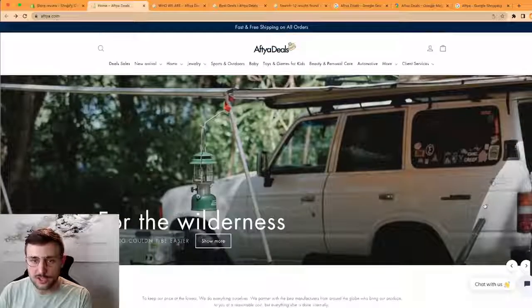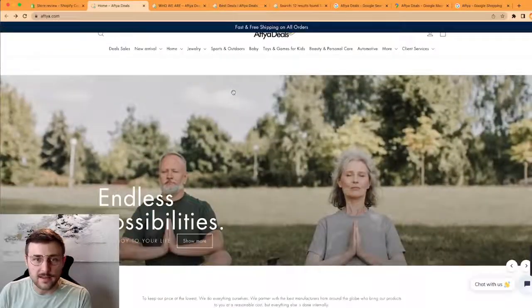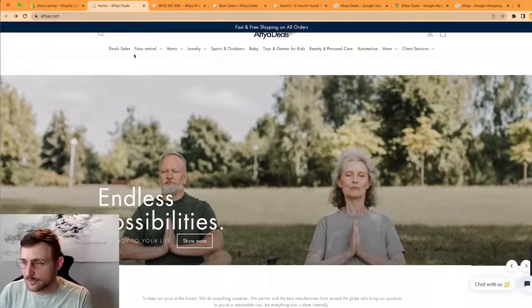What do you expect? Do you expect people to actually go and click? Nobody's going to click on these things on the top menu. Nobody.